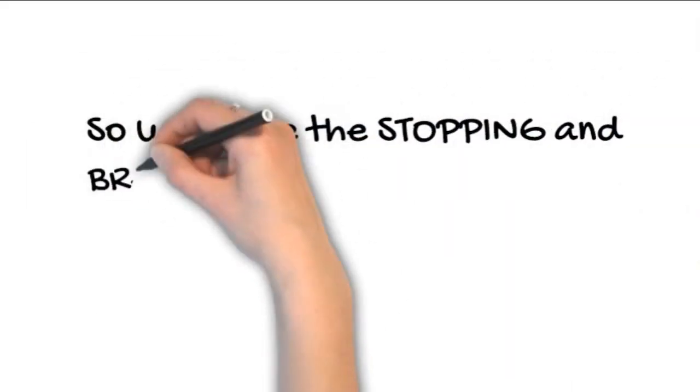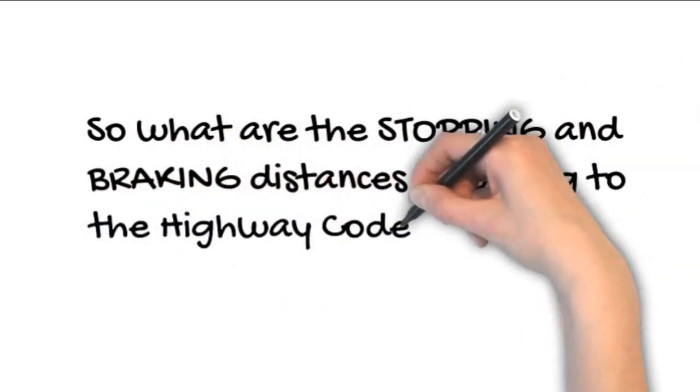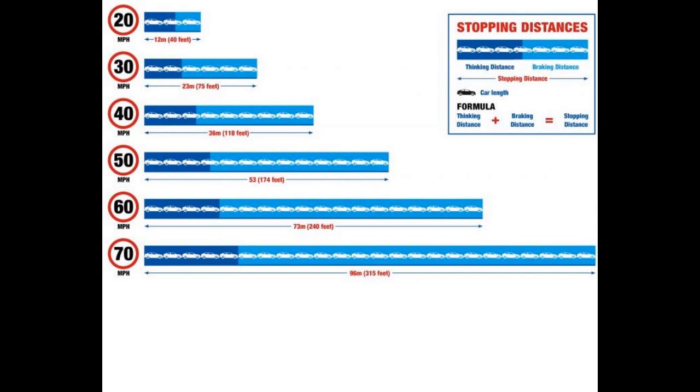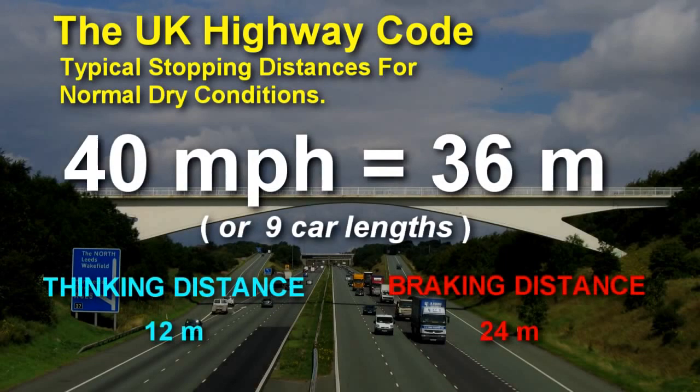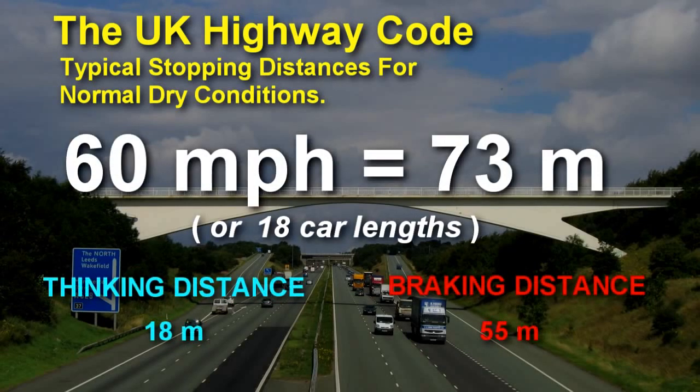So what are the stopping and braking distances according to the Highway Code? You can see that as the speed doubles, the distance travelled whilst thinking also doubles. It's directly proportional. But as the speed doubles, the distance travelled whilst braking goes up four times. It's the square of the increase. 20 miles per hour, 12 metres, or 3 car lengths. 40 miles per hour, 36 metres, or 9 car lengths. 60 miles per hour, 73 metres, or 18 car lengths.